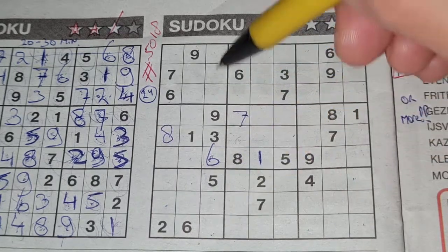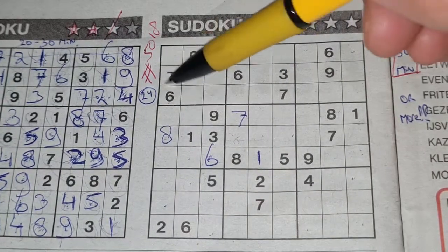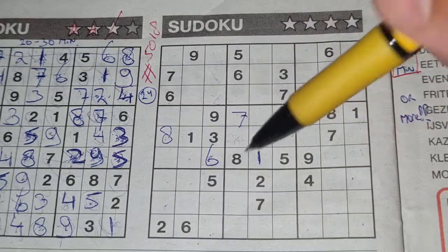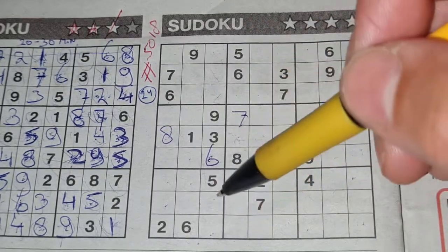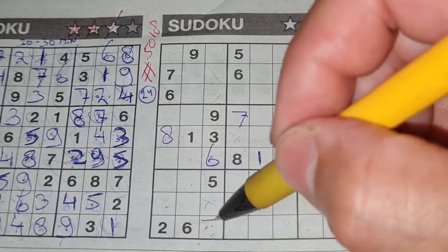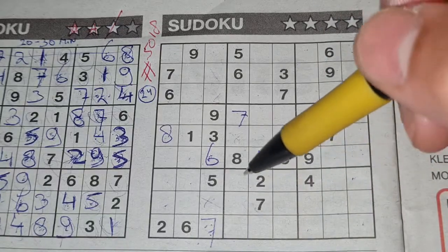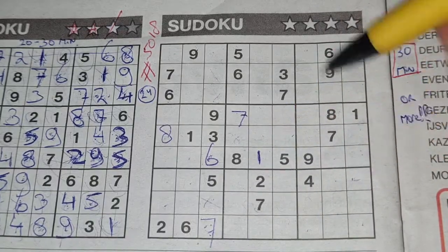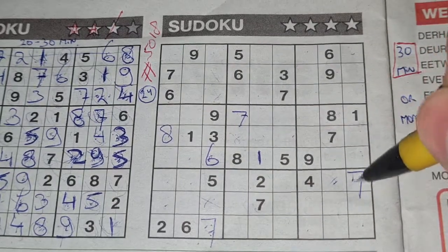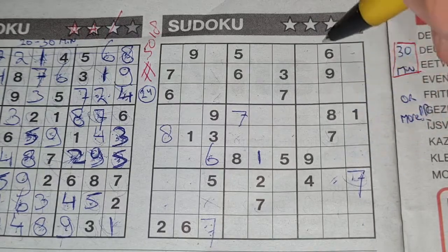Five missing numbers in the third column. One of the missing numbers is seven. We have a seven in this big square, so no seven in these three boxes. So the seven in this column could be here, could be there. We see a seven in this row, so no seven there. Seven should be there. Seven in the last row, seven in the row above. So in that row, the only two places left for the seven should be here or there. We see a seven in this column, so no seven there. Seven should be there. Seven in the last column, seven in the column next.